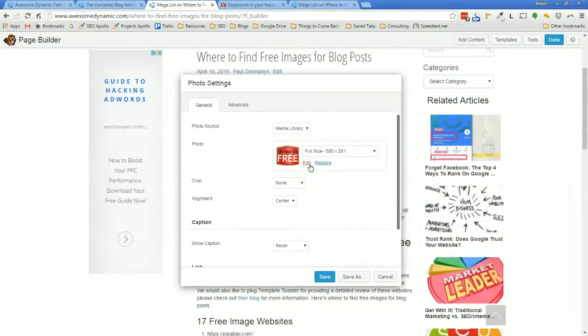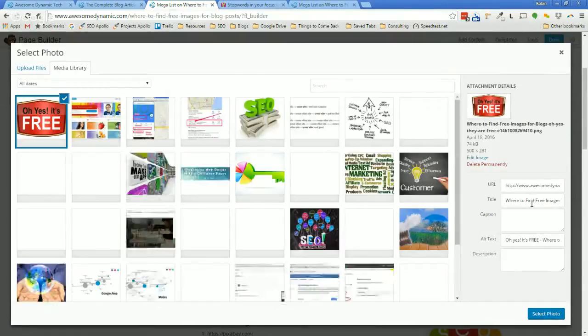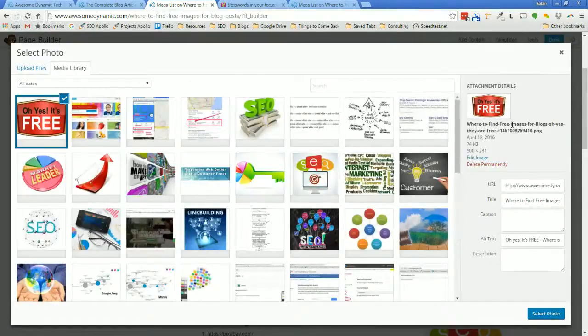So for example, this was probably saved as a file name. This is the file name: Where to find free blog images? Oh yes, they are free. I probably heard of some of these numbers, but yeah. But the alt text says, oh yes, it's free. Where to find free images for blog posts and these awesome websites. So you can see that they're different. This has to be different than this.